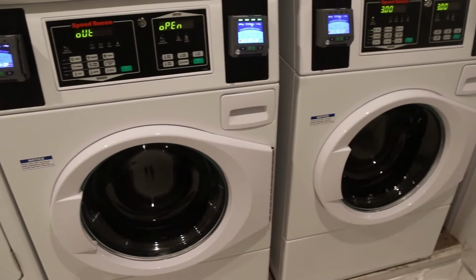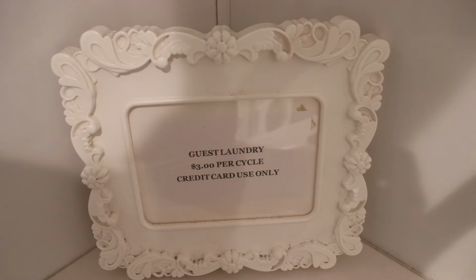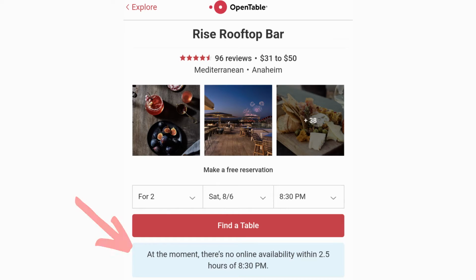If you need to do laundry, you can find that on the 8th floor, and it currently costs $3 that you pay by credit card. The rooftop bar here is a popular place for people to go and see the Disneyland fireworks. It can be a little bit difficult to get reservations on OpenTable, but if you're a hotel guest, then you don't have to actually bother with that, and they should be able to seat you relatively quickly.